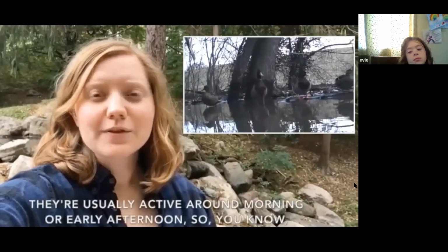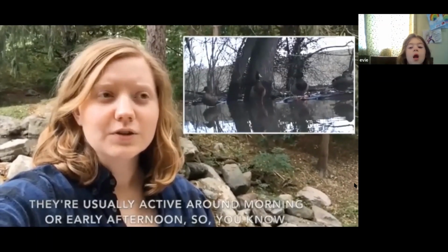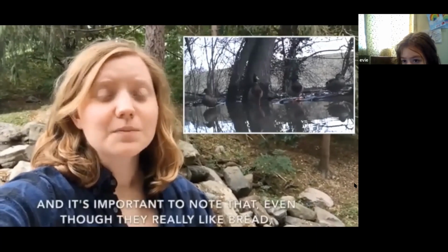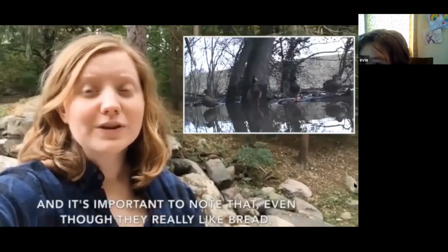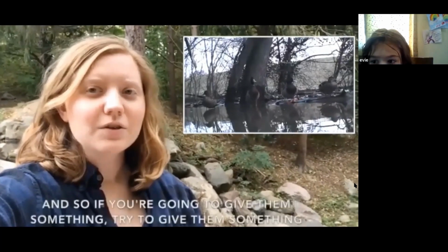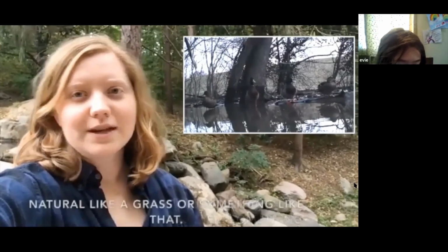They're usually active around morning or early afternoon, so when you're getting out of school you might see a few going on the river. And it's important to note that even though they really like bread, you shouldn't feed it to them because it's like giving them a ton of candy. If you're going to give them something, try to give them something natural like grass or something like that.